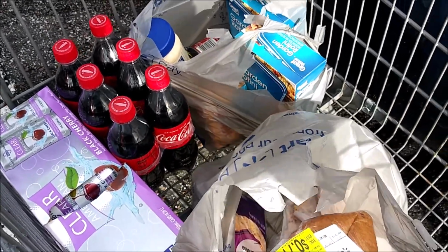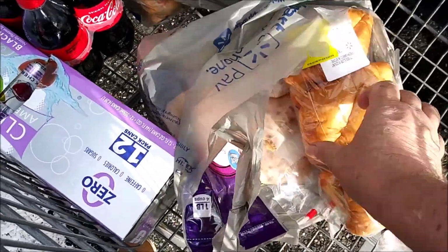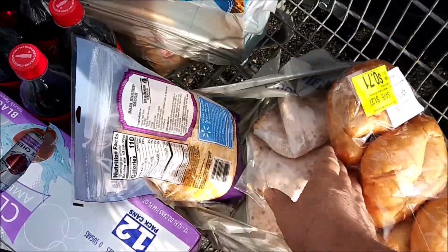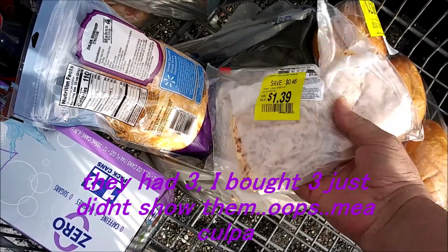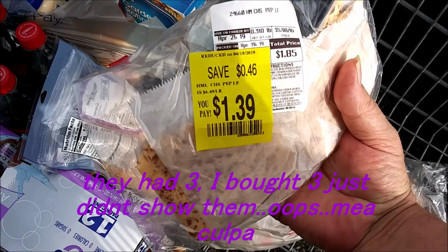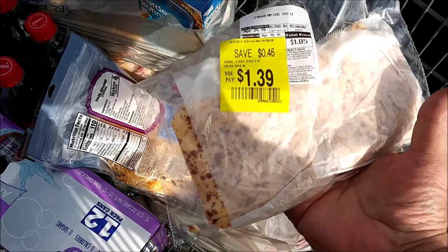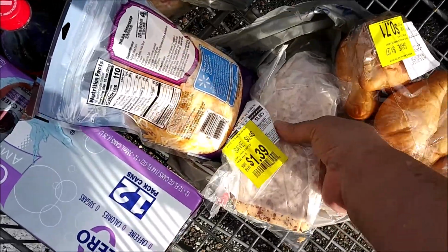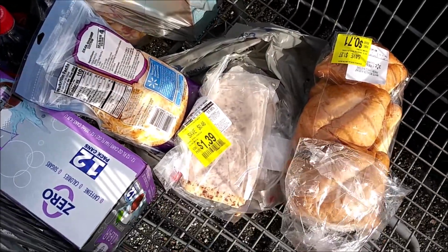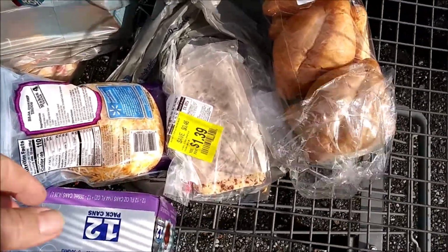I picked up rolls for 71 cents. Cheese for the pasta salad. And then this cheese, I think it's pepperoni cheese. That's what it tastes like anyway. I grind it up and mix it with mayonnaise and make my own pimento style cheese. So there's that.